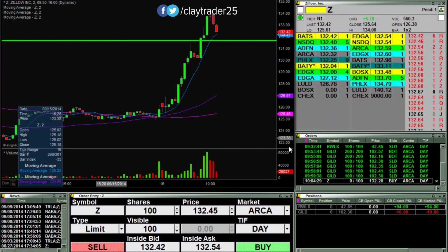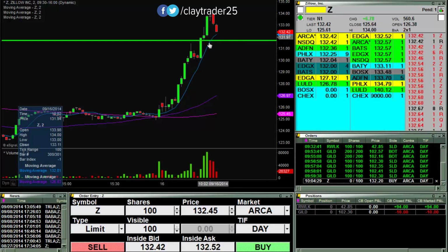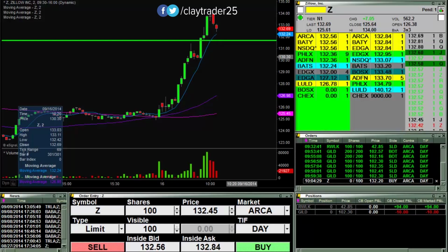Going for some Zillow here at 132.20 on the pullback. That's right here around this moving average, so we'll see if it can pull back there or not. We'll keep you updated on that.